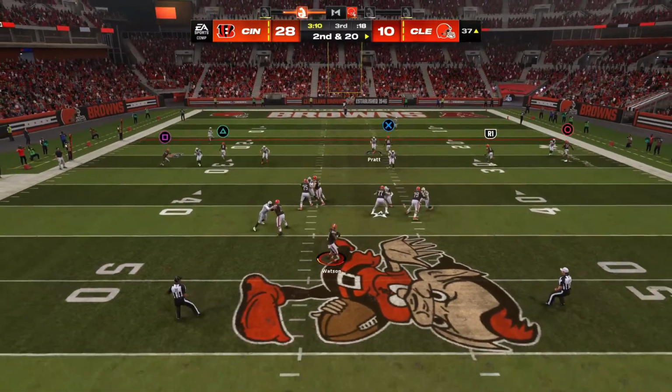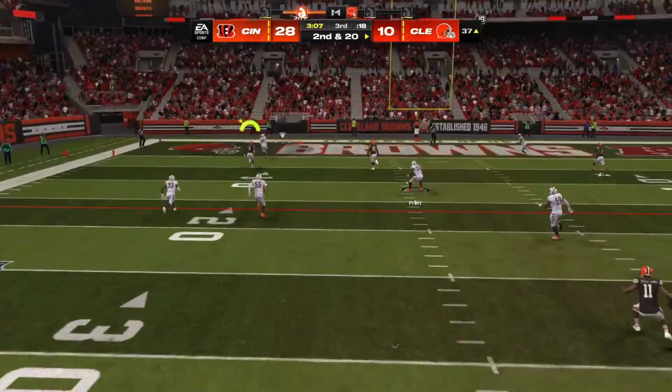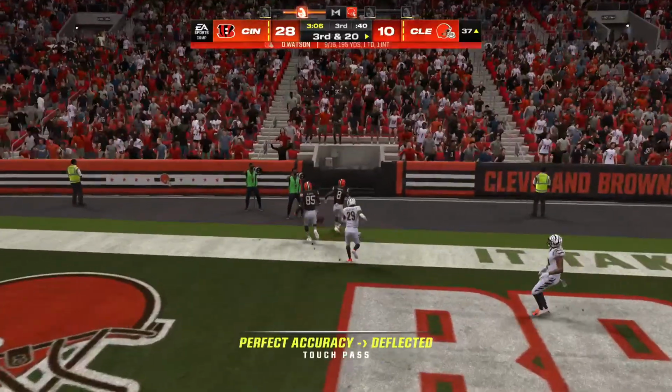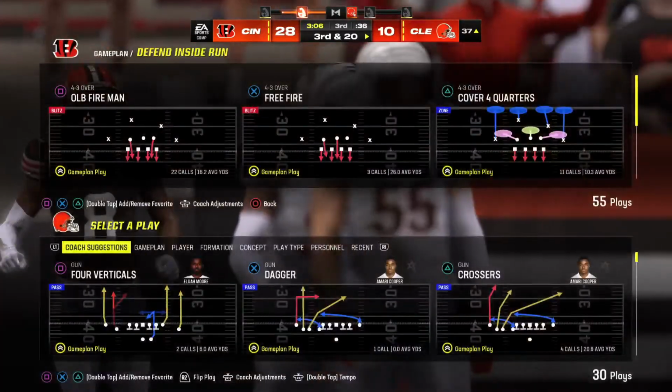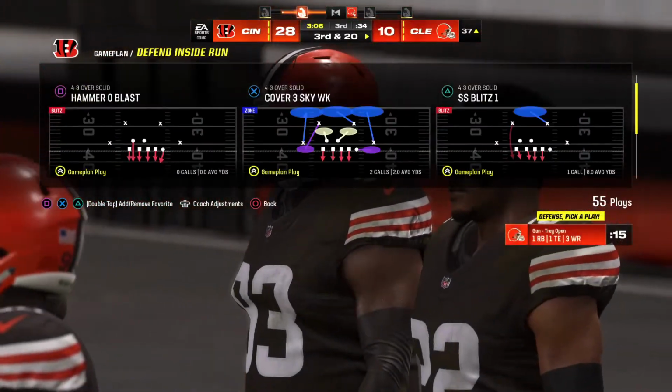A shotgun snap for Watson. He's going to let this go. Back of the end zone. And that's going to be incomplete. Good effort there trying to take a shot, but it's 3rd down.